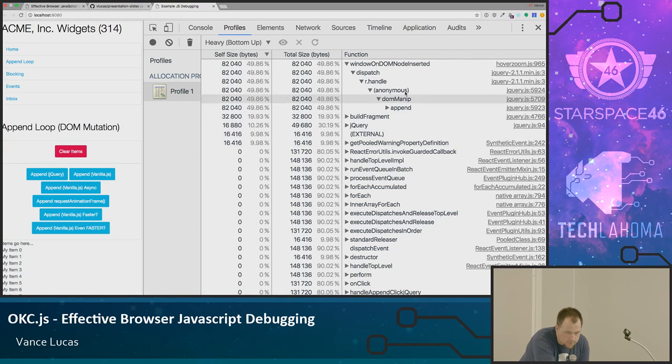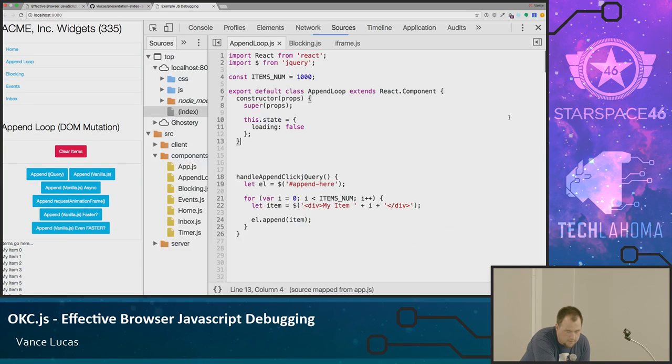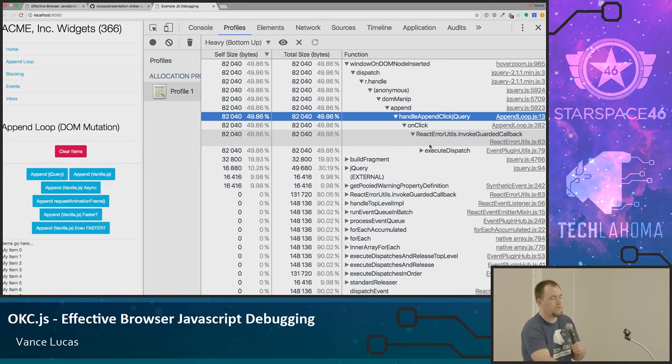So that's kind of where most of the memory usage is, append, and that's our append function there. And you can really drill down to see exactly. This will go through a bunch of React stuff, because I included React, so React's got a lot of steps through their dispatch cycle. I'm not going to go through it all here, but you can drill down in these in the profile tool. Any other questions?